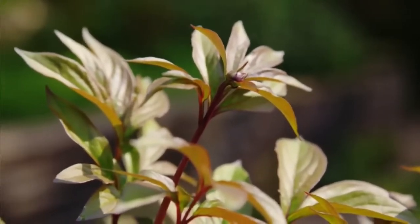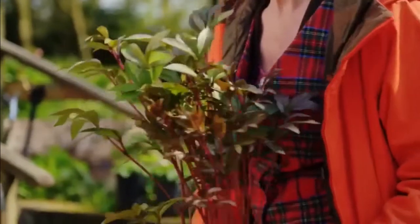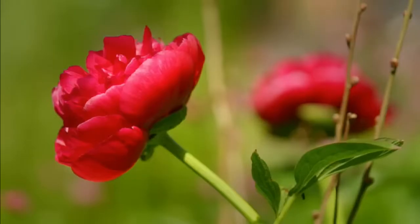The first ornamental thing I want to put in is this very, very handsome peony. How about that for foliage? And of course later it'll have these big, voluptuous flowers.